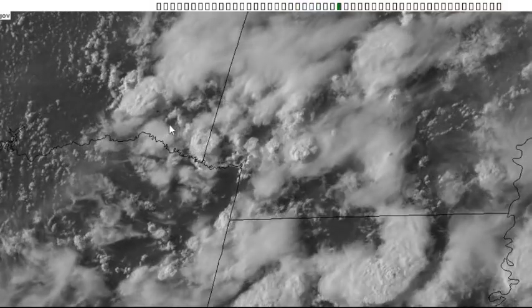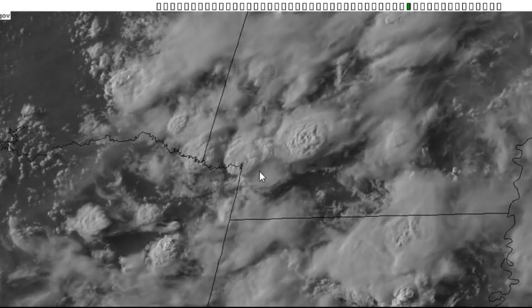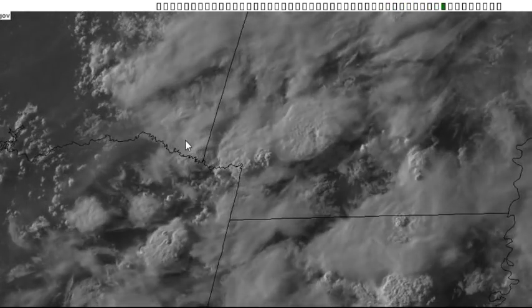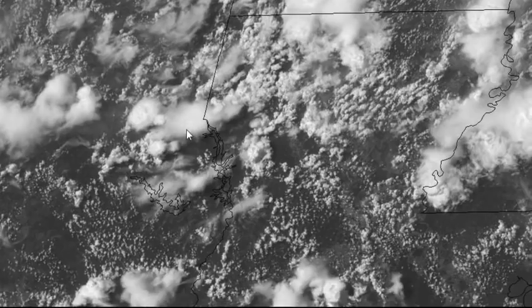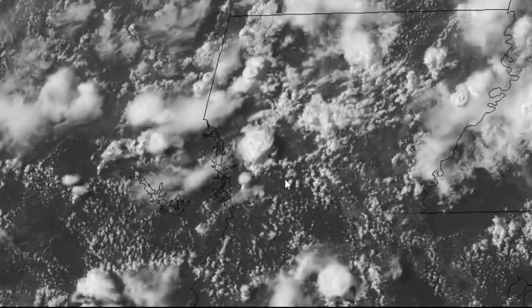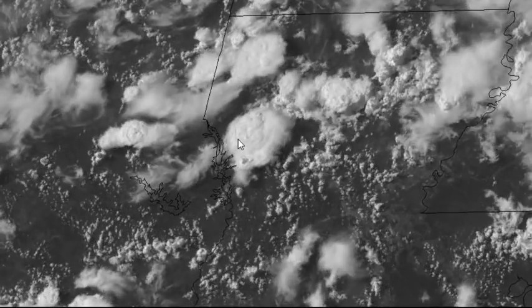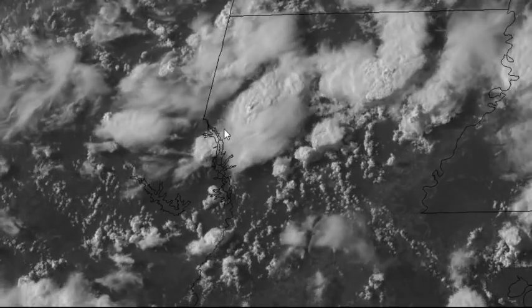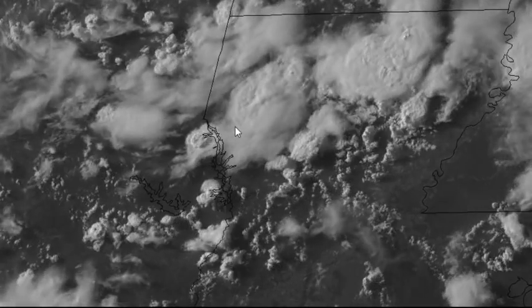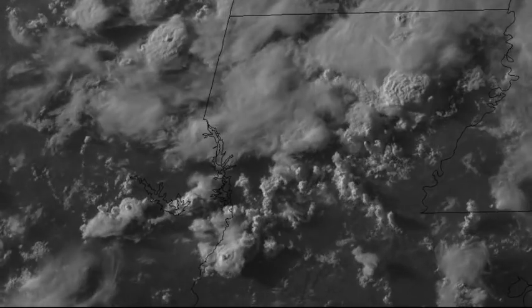And that's what you need to look for on these visible satellite charts here. So boundaries like that that have kind of a linear orientation, unlike a lot of these cells here. They're just going up wherever there's even the slightest boundary. It could be a river circulation or very slight orography or discontinuities in the moisture field.